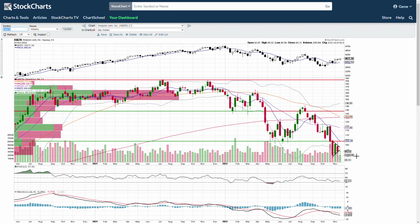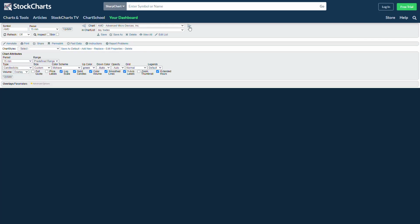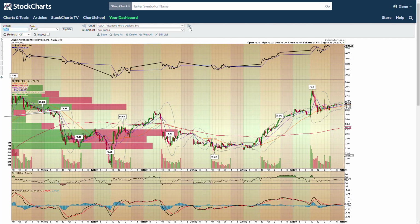Now you can see Amazon's weekly chart. We did have this bull bear pennant here, and we have broken down out of the bear pennant. We did close on a long-legged doji there, but we did move down this week. AMC, we had some news come in on this that provided some opportunities for members. Amazon came out talking about movies, and it just caused a pop with AMC.